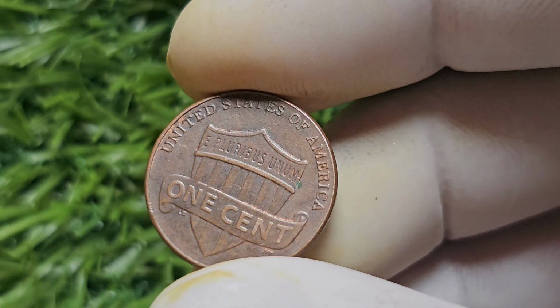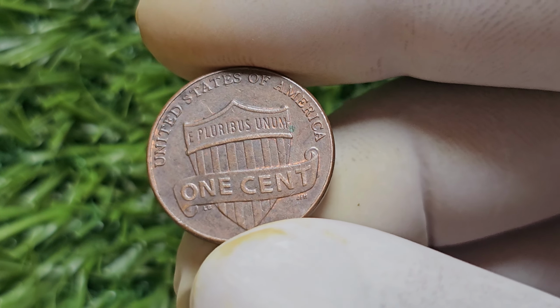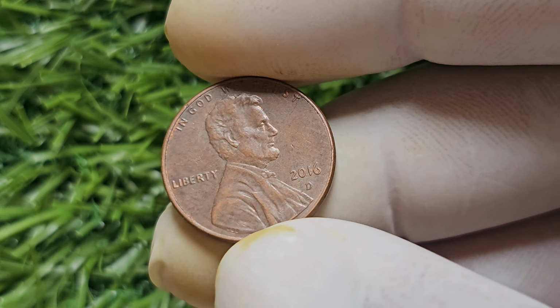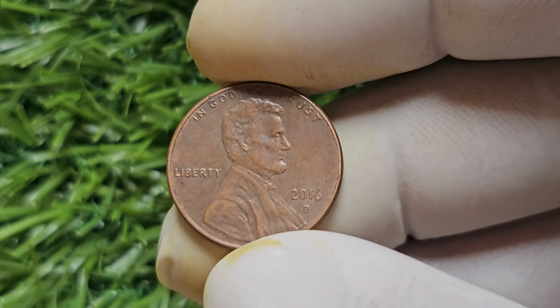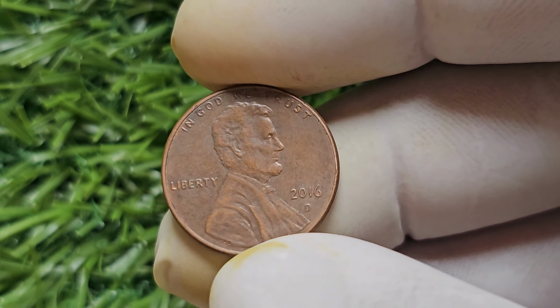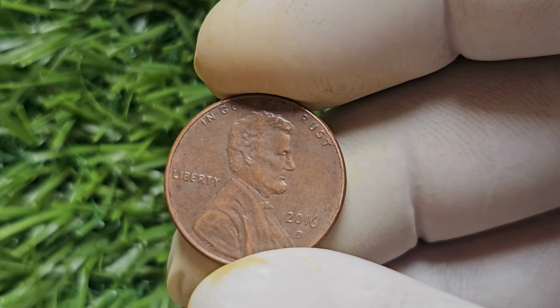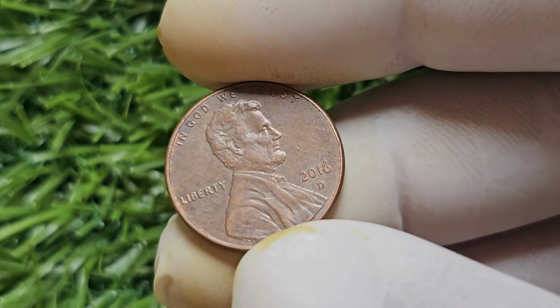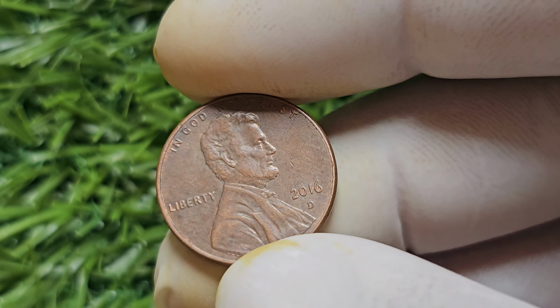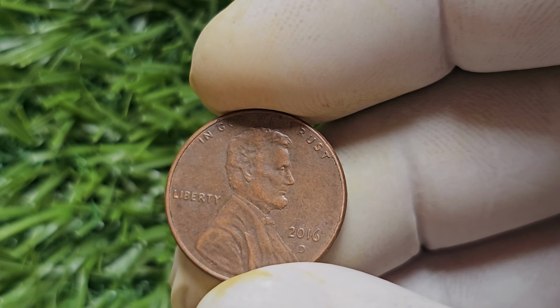So, where does the potential $1 million price tag come into play? Well, as with any rare and valuable coin, the price of a 2016 D Mint mark Lincoln penny can fluctuate based on market demand and the condition of the coin itself. While it may be unlikely that a single penny could fetch such a high price, there have been instances in the past where rare coins have sold for millions of dollars at auction.